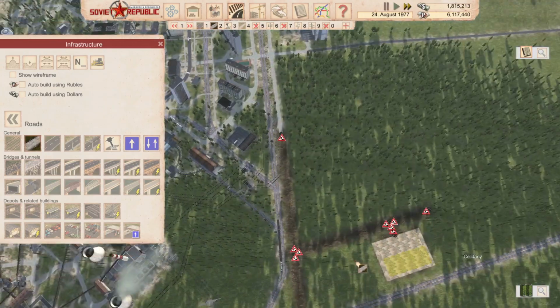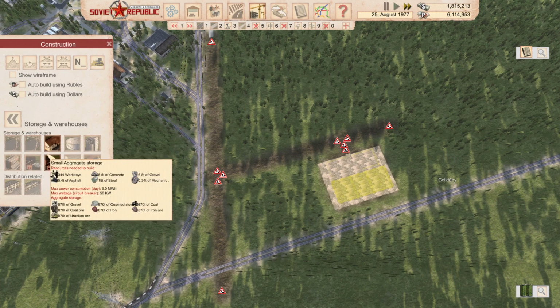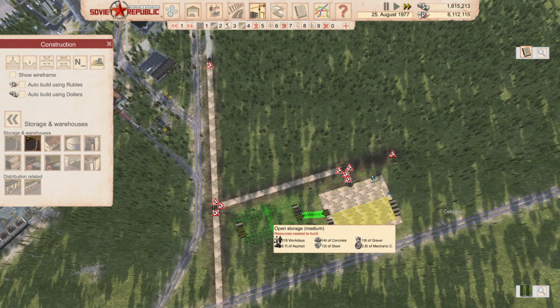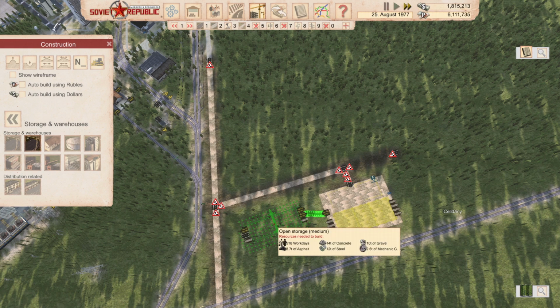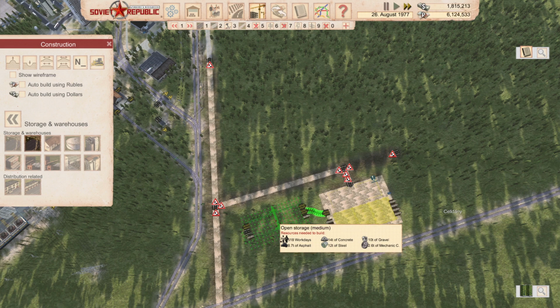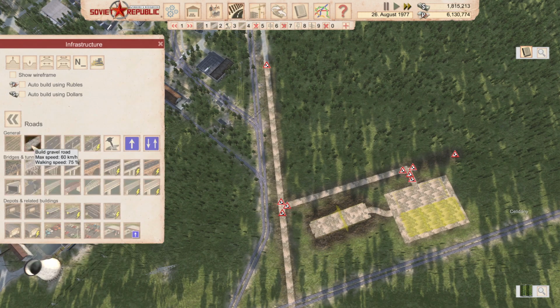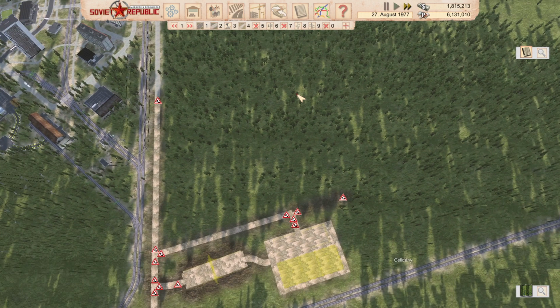So yeah, construction over here is going to get pretty busy. What I'd also like us to do is grab open storage and connect that somewhere where it makes a little bit of sense. So potentially not that way around, potentially this way around. Yeah, I think that if we do this, it'll be about as useful as we can get it to be. Something like that. Then we could potentially get a rail connection over there. Let's get that road connection done there as well. Try and aim it out of the way a little bit. Build that for us.